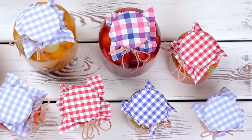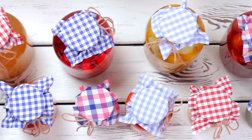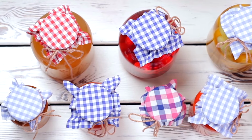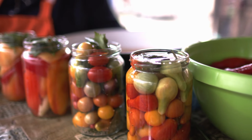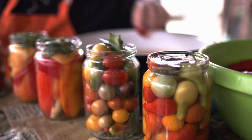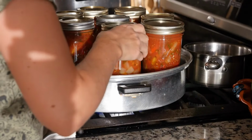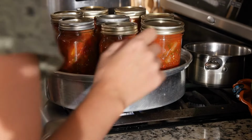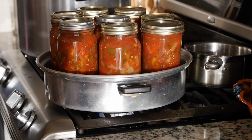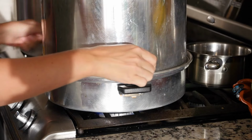Home canning. Home canning is a preservation method that allows fruits and vegetables to be stored for long periods. During the Great Depression, canning was a popular way to ensure that homegrown produce lasted through the winter months. To do home canning, sterilize jars, fill them with prepared fruits or vegetables, seal with lids, and process in a boiling water bath or pressure canner to preserve.